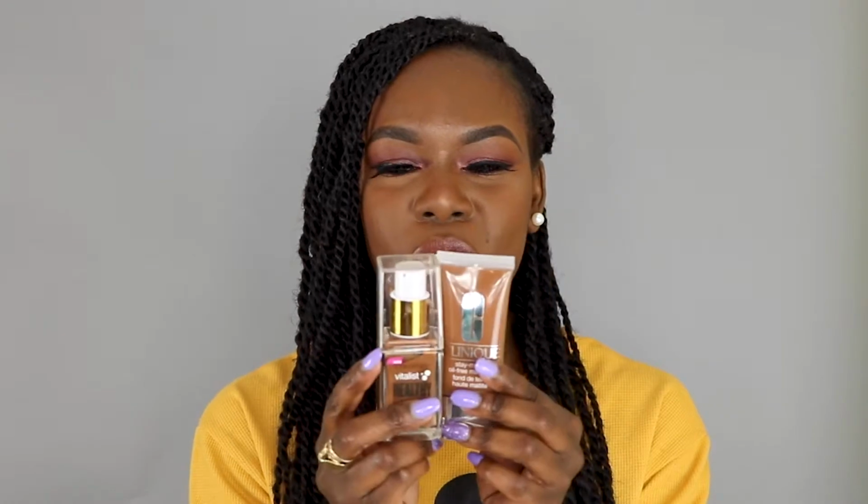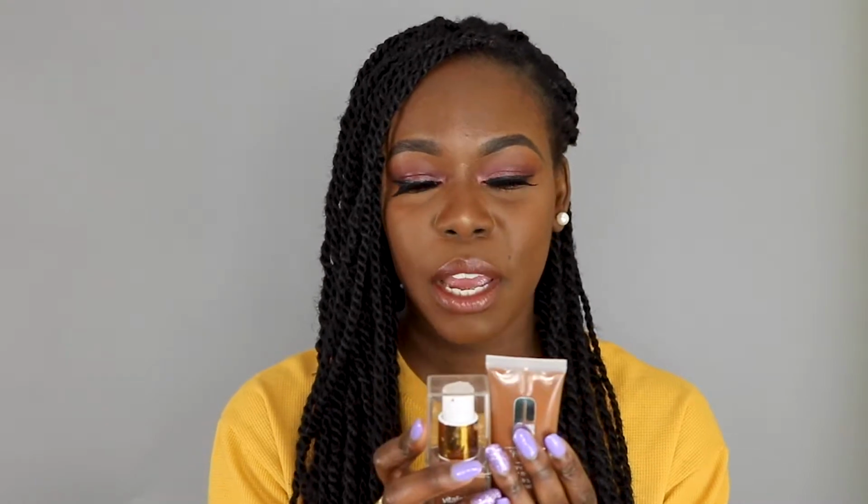So on to makeup, and the foundations that I've been loving for the month of January are two foundations that I mix together. I don't use them on their own, I mix them together, and it's the Clinique Stay Matte Oil Free Makeup right here in the shade Sienna 29, and I also have the CoverGirl Vitalist Healthy Elixir in the shade 775. So I've been using these foundations together, and I like the way that it looks on my skin. It looks super flawless, airbrushed, like it looks really good, guys, and I love them together. This is what I wear when I want to look, you know, good.